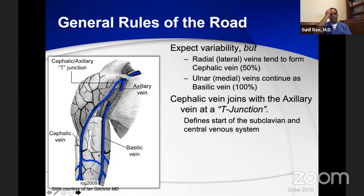Remember that there's a lot of variability in the veins compared with the arteries. The arteries are relatively straightforward, except for the small proportion of patients who have anomalies. But the venous system can be very, very complicated. And the big issue is, which vein going up the arm do you access? Most of the time, you'll get access into the cephalic vein because that's where the antecubital vein leads to, which is fine. The problem, of course, is where the cephalic vein joins the axillary vein, there's a T-junction. And sometimes you run into issues trying to get the catheter through that.